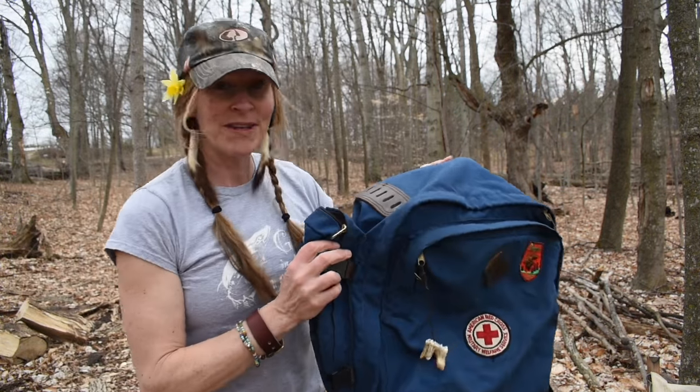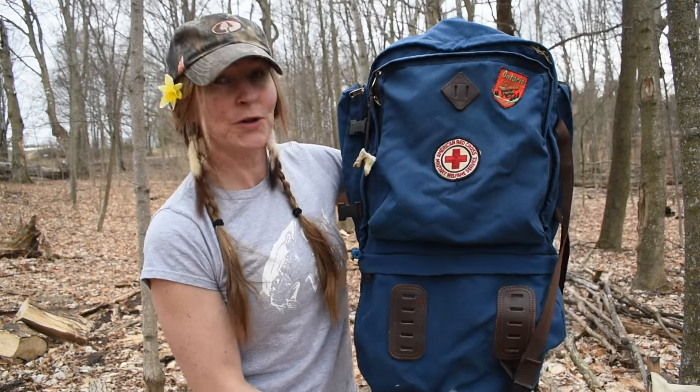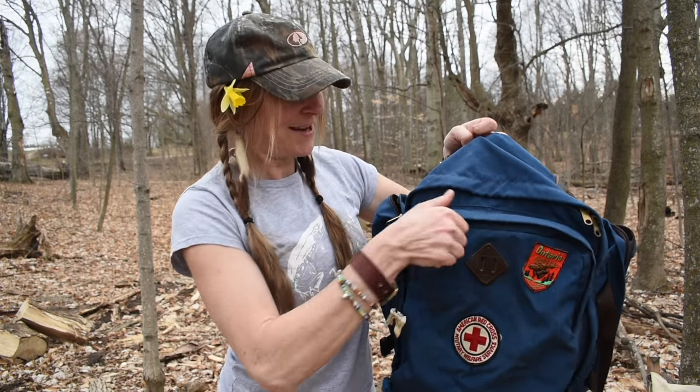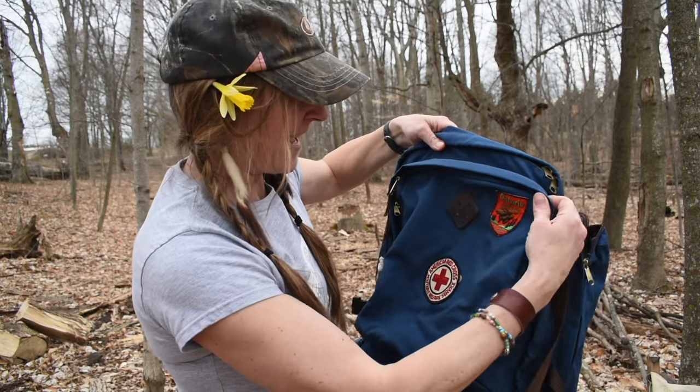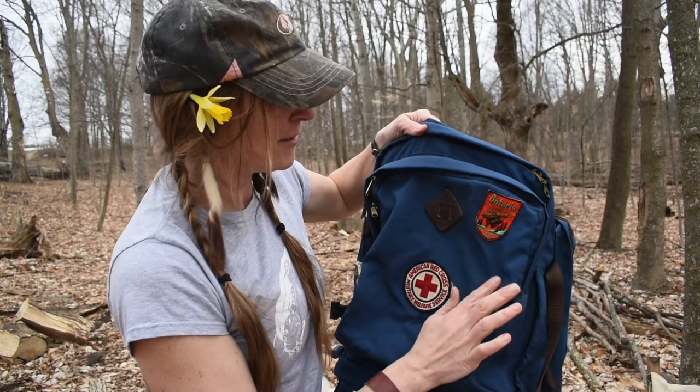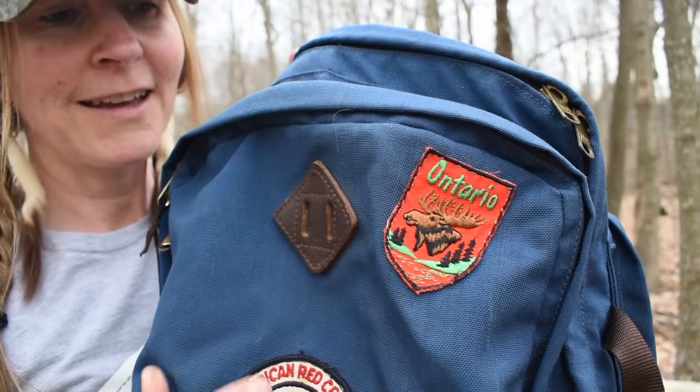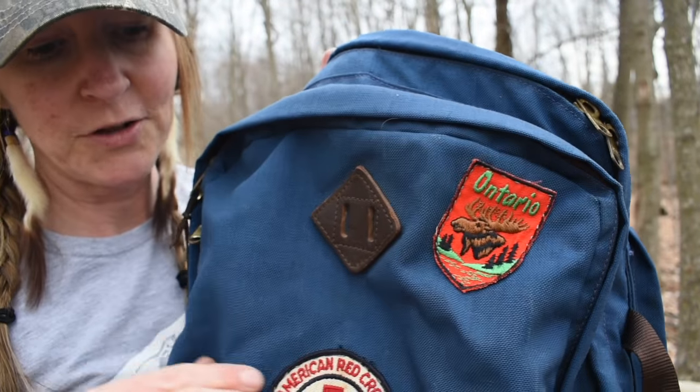Now this one is more recent. I picked this up last year in Fairbanks for $2. I added a little bit to the design here, so let me show you that first. I love patches, and when I find them, I'll pick them up. So I sewed on a couple patches on here. Got an Ontario Moose patch.